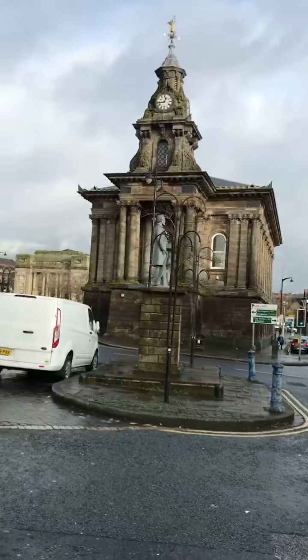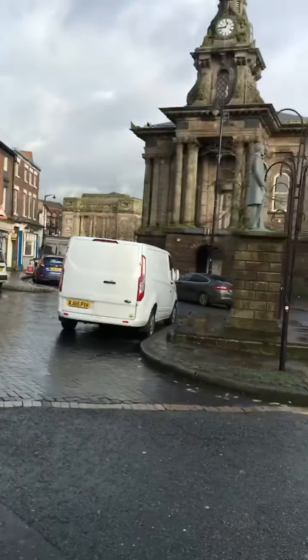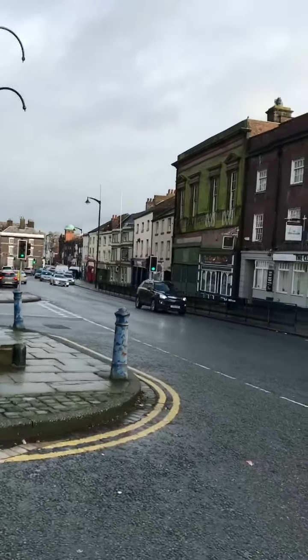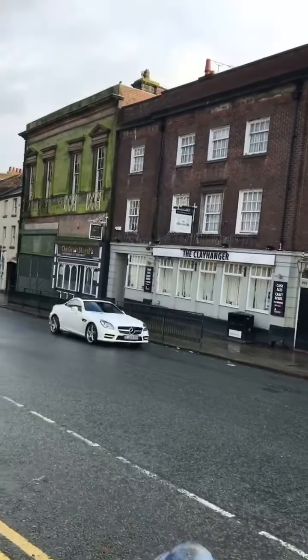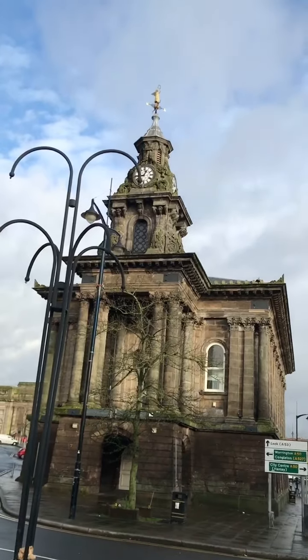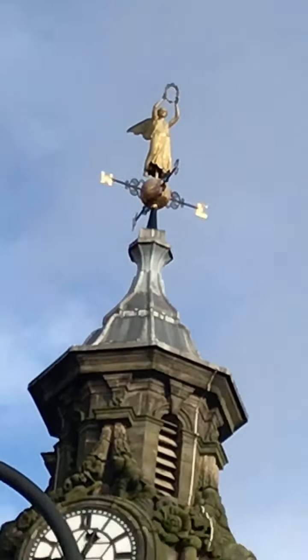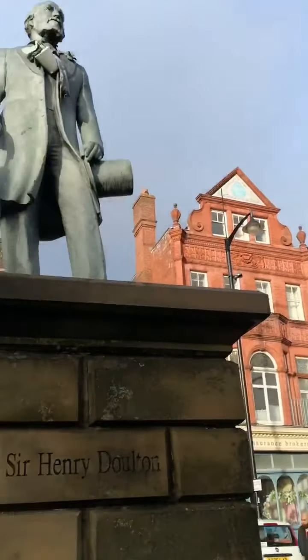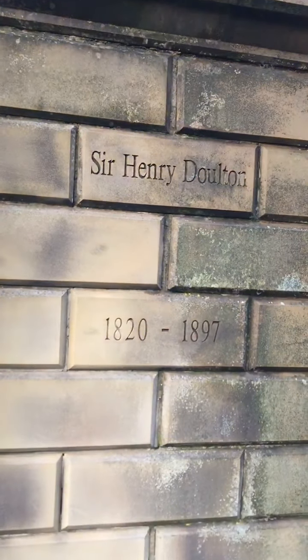There's an old theatre that's derelict now. That's Burslem Theatre that's abandoned. Lots of old buildings. I'll just show you this Henry Dalton statue. Check the time, 1:15. There's Henry Dalton. So Henry Dalton, 1820 to 1897.